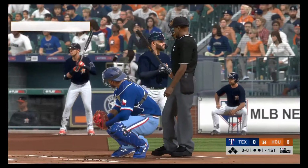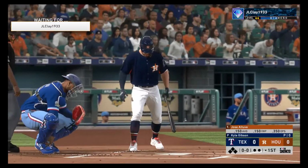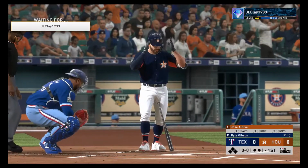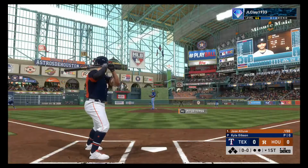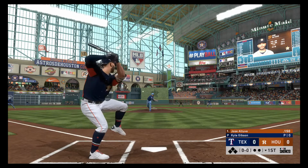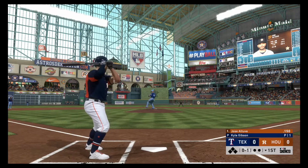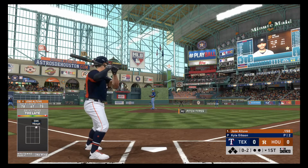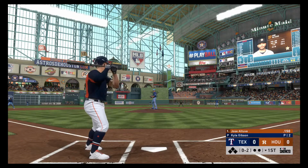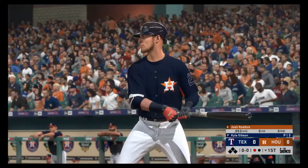Here comes the second baseman, Jose Altuve, to get things kicked off in the home half of the first inning. Here comes the first pitch. Boy, not the way he wanted to start out here. It's 0-1. A swinging strike, and now it's 0-2. Into the windup. Here comes the 0-2 pitch. Oh, and it's not often you see a guy like that flail so badly up there, but that was a great pitch for round number 1.